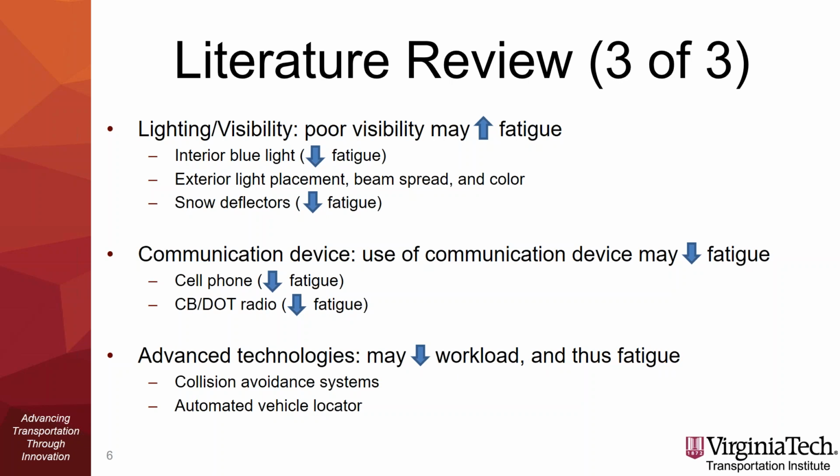And then finally, we looked at advanced technologies, and there is some research showing that these advanced technologies may decrease workload, and by decreasing the workload, they can decrease fatigue. So we can look at collision avoidance systems. These would be different types of systems to alert drivers of obstacles in front of them, or different types of systems alerting them when they're traveling outside their intended path. So it could be lane departure warning systems or forward collision warning systems. And then also automated vehicle locators. Basically, these advanced systems would give the drivers more information to help aid their decision-making processes. So by doing that, we can decrease their workload and hopefully decrease fatigue.